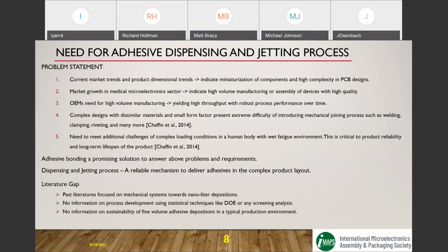What are OEMs looking for in high volume manufacturing, or processes that are being introduced for high volume manufacturing? They're looking for high throughput. They're looking for robust performance of the process over time, because in production, you're going to be running the process day in and day out. Therefore, they want to have robust process performance there. With innovations, there are going to be complex designs with different materials and form factors. So using traditional assembly techniques of welding, clamping and riveting is not going to be feasible, or the product is not designed to be manufacturable using traditional techniques. So therefore, companies are looking for different ways of assembling.